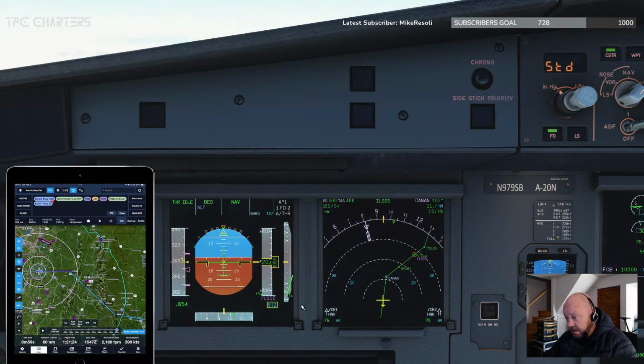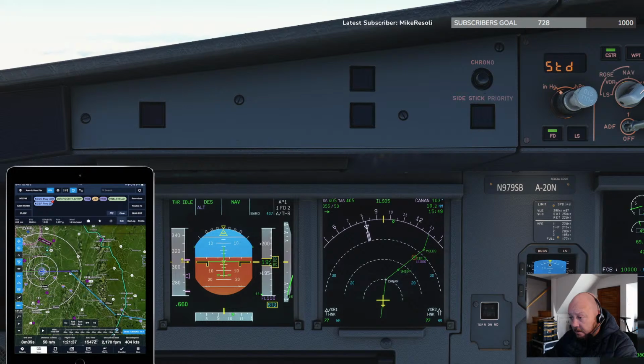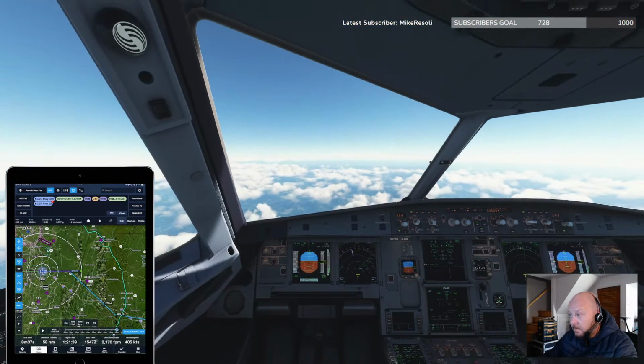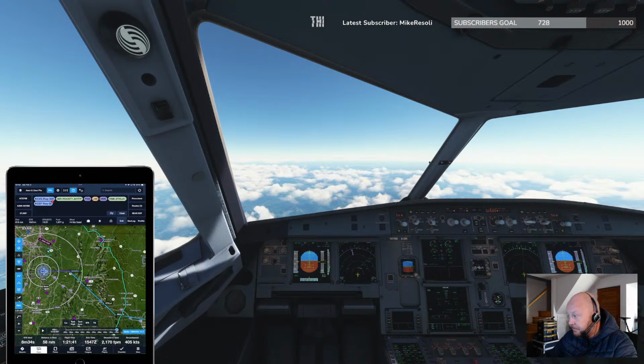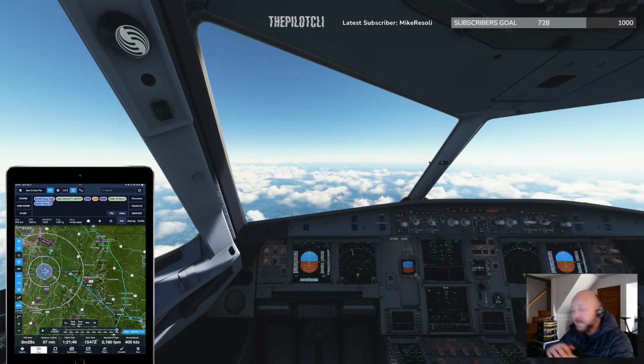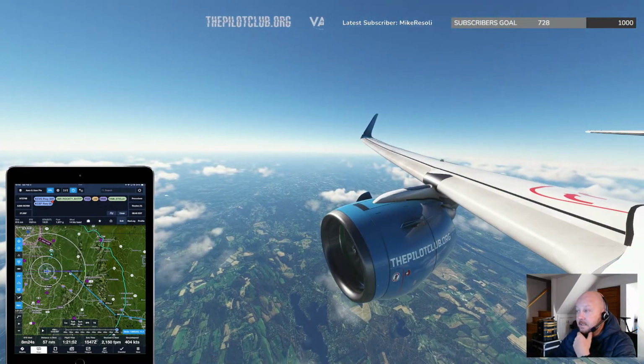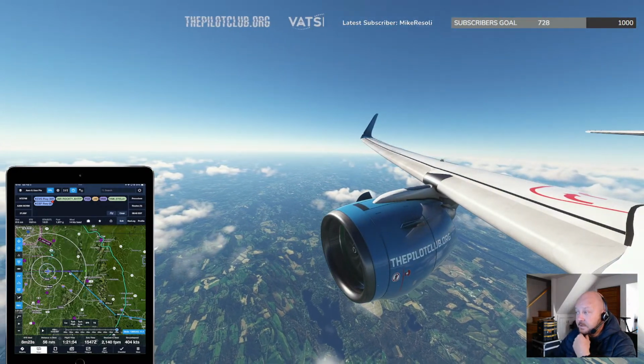3,200 feet. Okay. Well, we didn't have to stay at 21.5 for that long to go do this crazy rate. 4,000 almost. Yes, corporate pilot debt. I agree. They look decent, really. Let's look at some external views.